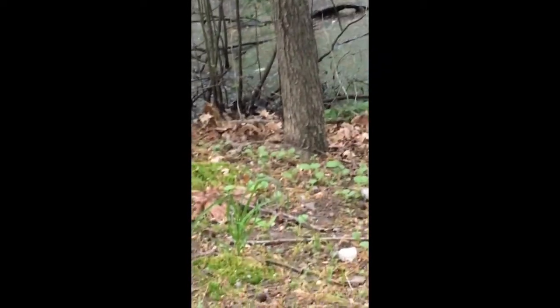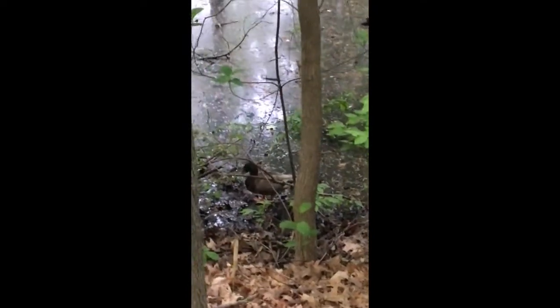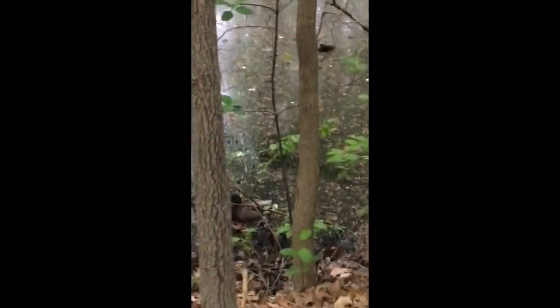Okay, there's a pair of ducks here hiding behind that tree. There's one. That looks like the female. And there's the male hiding behind that tree. Let's see if I can get a better look at him. Oh yeah. There he is.